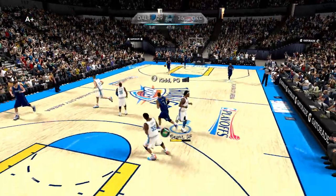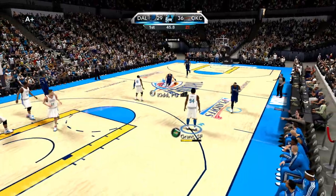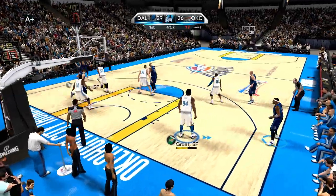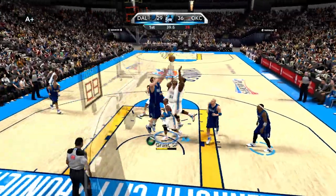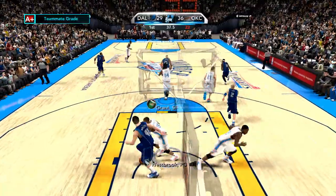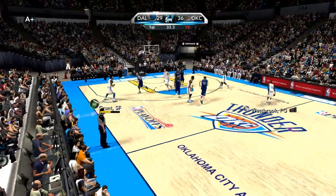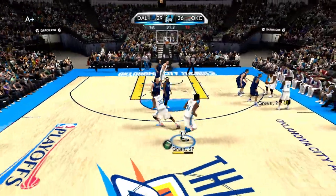Here's Kidd. 47 seconds left in the first. Right wing. The shot by Marion, no good. And Clark, when you find your team trailing, it really makes it that much harder. Each possession becoming even more important.